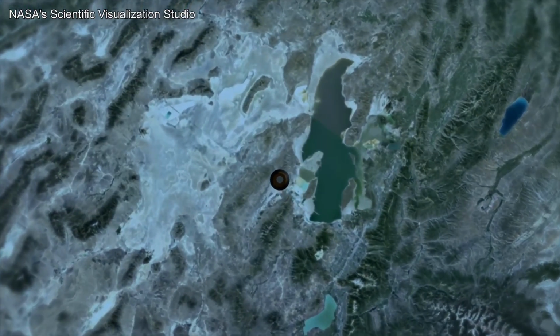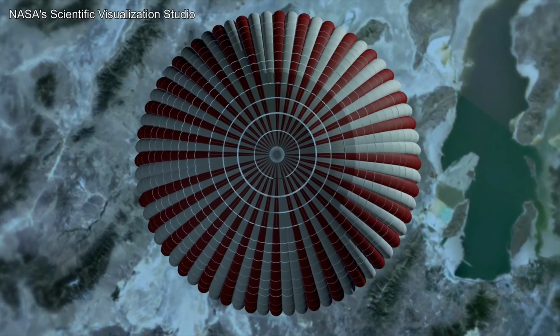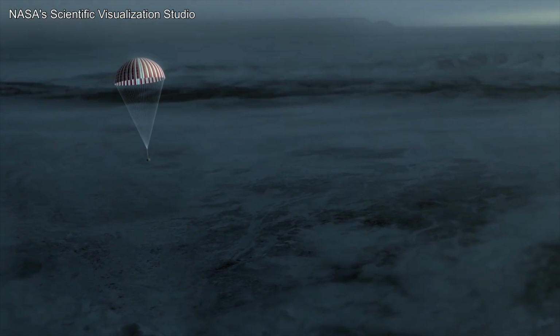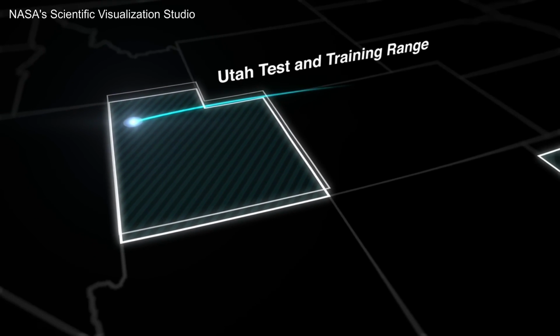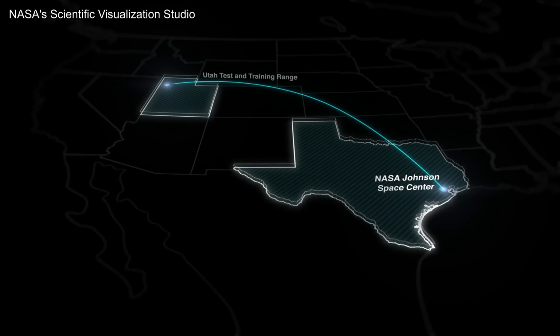West of the Great Salt Lake, at an altitude of approximately 33 kilometers, the capsule will initiate its parachute sequence, stabilizing and slowing its descent. Upon landing in the Utah desert, the sample will be recovered, carefully removed from the capsule, and taken to the OSIRIS-REx curation facility at NASA's Johnson Space Center in Houston, Texas.